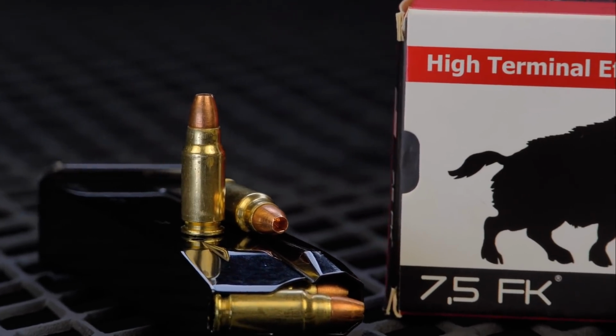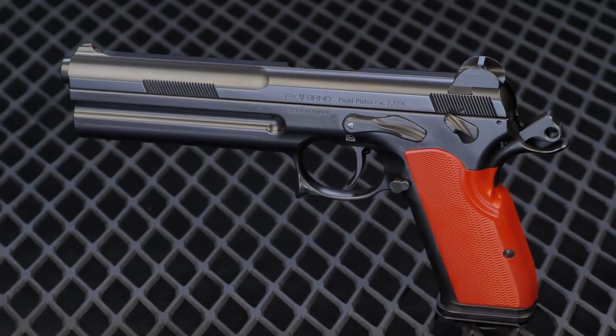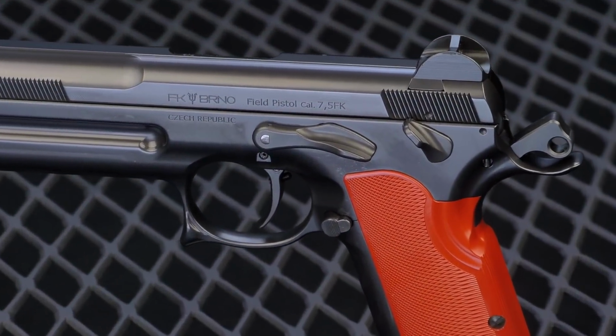Many have compared the field pistol to a finely made watch. It's a distinctive firearm that sets itself apart from virtually any handgun you could choose to own.